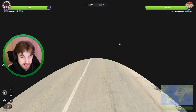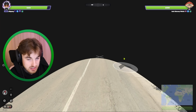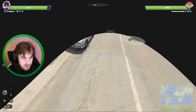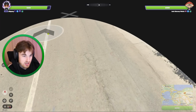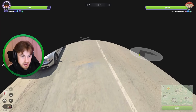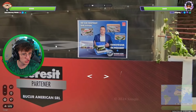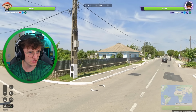Okay, next one here, we got a white line in the middle of the road. So thinking of Europe, if it is Europe, maybe like Turkey or Bulgaria or something. Okay, we have the blue Google car here. Okay, immediately now with that combination, I mean, the blue Google car is never in Turkey, but I'm also noticing that this line in the middle of the road is pretty thick, and they don't really do thick lines in Bulgaria, so I think that might be like southern Romania, therefore. So it says Danke, which you would see in Germany. Dankje is over in Netherlands as well, so nothing too conclusive.